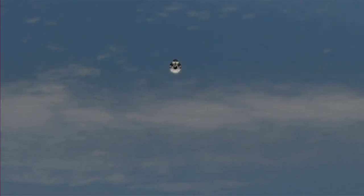The vehicle can hold here at 400 meters, but if all of its systems check out, then we can continue to approach to waypoint one. Right now it looks like we're expecting to hit waypoint zero in about 44 minutes. On the way there, Dragon will execute another maneuver called the mid-course burn. This just helps fine-tune its approach towards the space station.